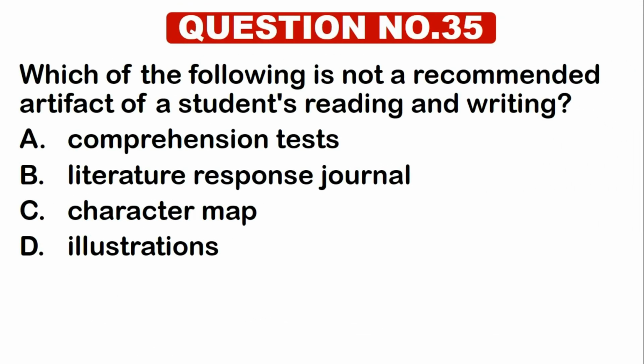Question number 35, which of the following is not a recommended artifact of a student's reading and writing? A, comprehension tests, B, literature response journal, C, character map, D, illustrations. Correct answer is letter A, comprehension tests.